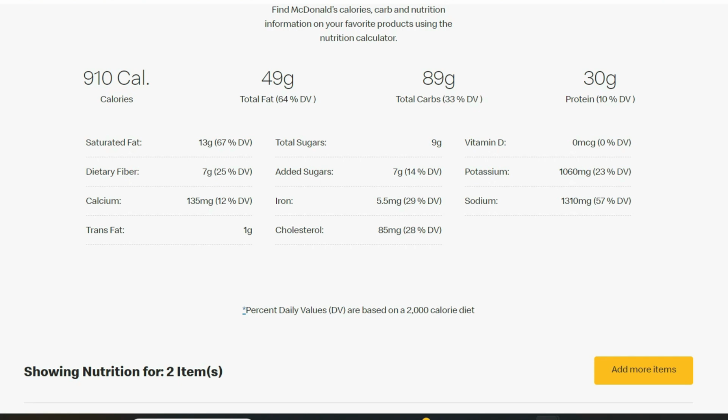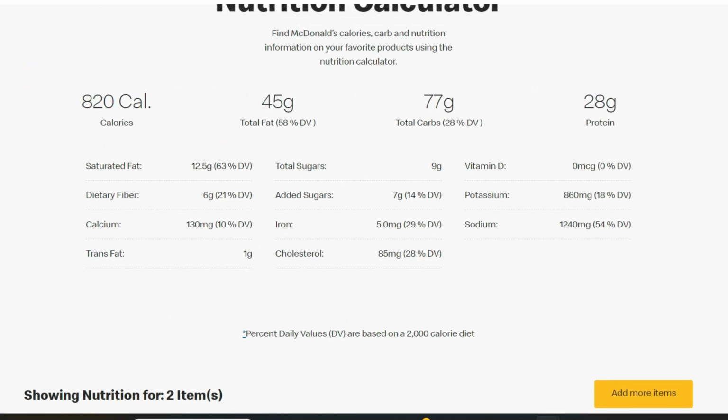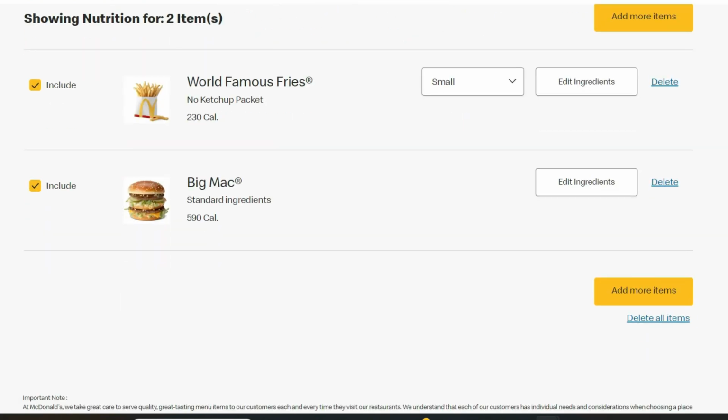Now, we didn't change the fats too much. The carbs dipped down quite a bit, right? Protein is still about the same. All right, let's go down here again. Let's go from a medium fry to a small fry to reduce some of that fat content. All right, so now let's go back up. We have 45 grams of fat total right here. We still have about 9 grams of added sugars, which is way down from where we were before at 60-something grams. So we cut that quite a bit. So if we stick with the water, go with the Big Mac with the world famous fries small.